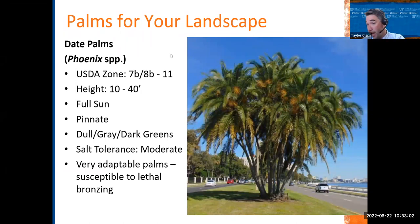To fit your needs, when we think about right plant, right place, we think about the mature size of those palms. So selecting the correct palm that does well with those environmental conditions, whether it be your climate, your sun and shade conditions, or the space you want it to grow, there's a palm that you can find that does well with our freezes and our cold temperatures.